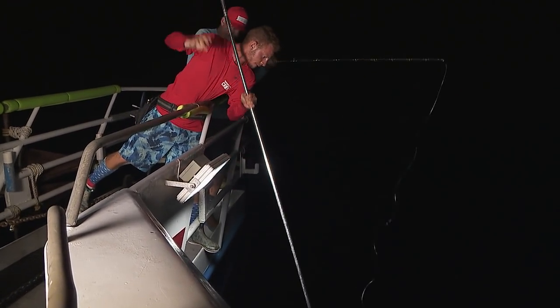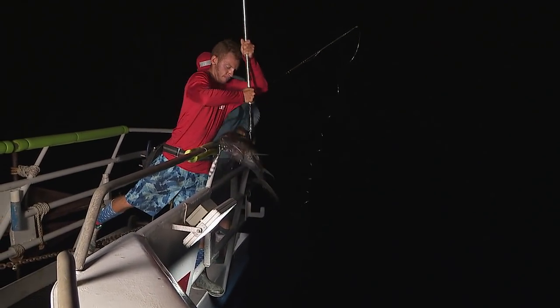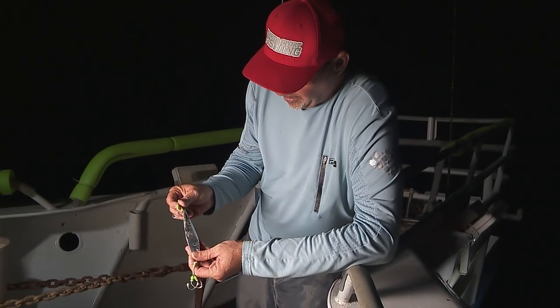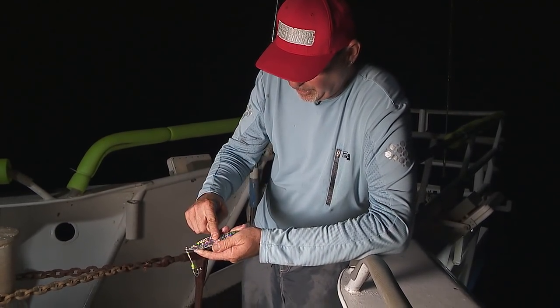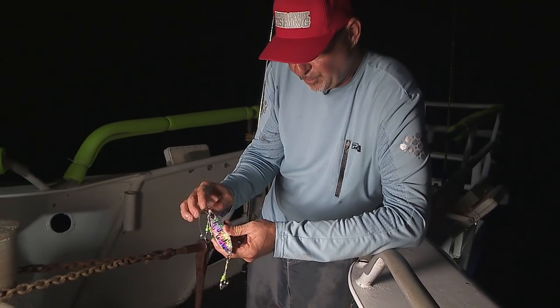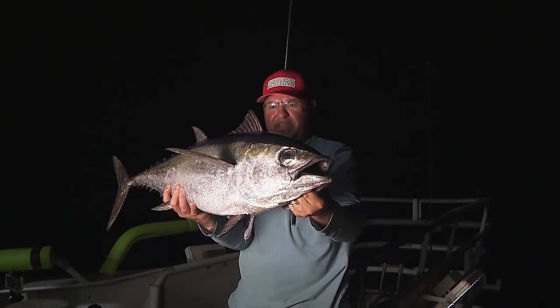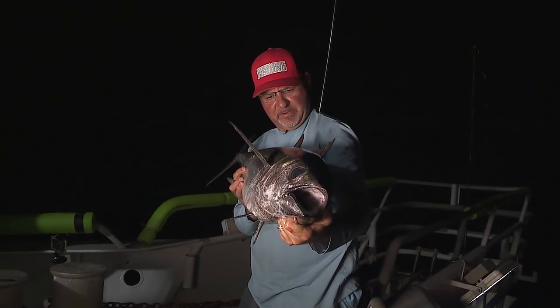Get him. Nice job. There's that jig. You can see it's got a little spoon shape to it. And just the way that it flutters and swims certainly fooled that blackfin right there. Get yourself some of that.